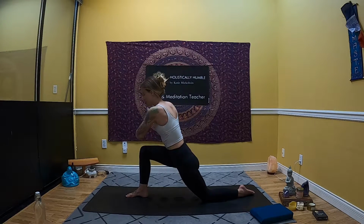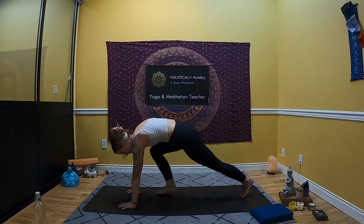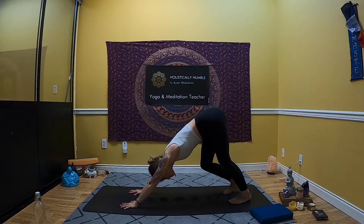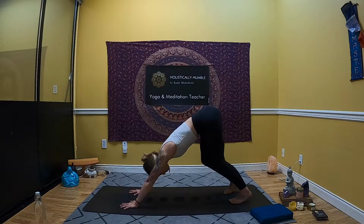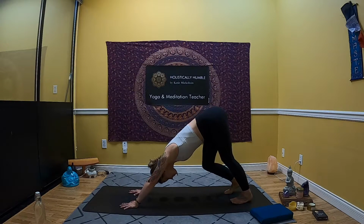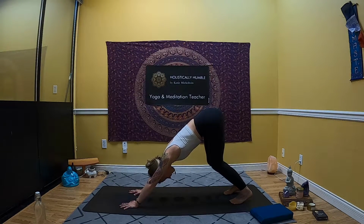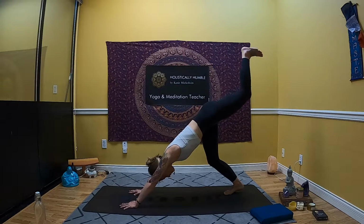Taking the inhale to come back to center, let's frame the front foot. You're gonna tuck the back toes, pick up that back knee, send it back, downward facing dog. 3 cycles of breath. Finding stillness if you weren't there already. Inhale, left leg comes up, 3-legged dog.